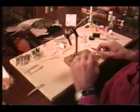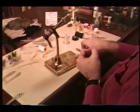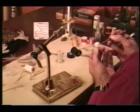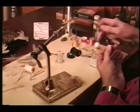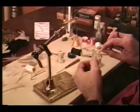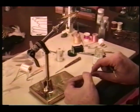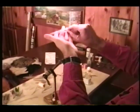Let's do that one more time. The other piece of jungle cock. Make sure you get the back side. Okay. We have the other side.